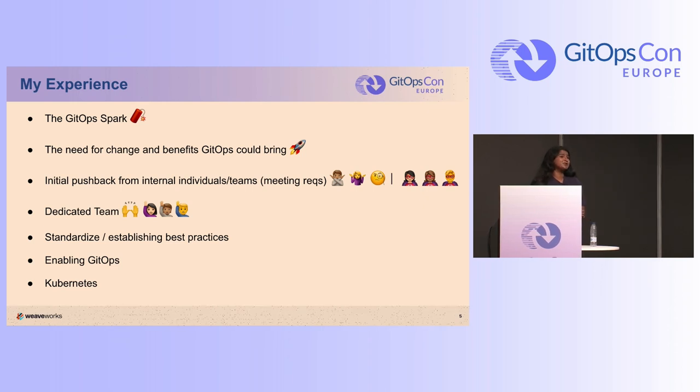Then we heard from managers, well, we don't want to have to log into GitLab, because we've never had to do that before to look at code, and now you're telling us we have to go approve merge requests. So that was the next step.